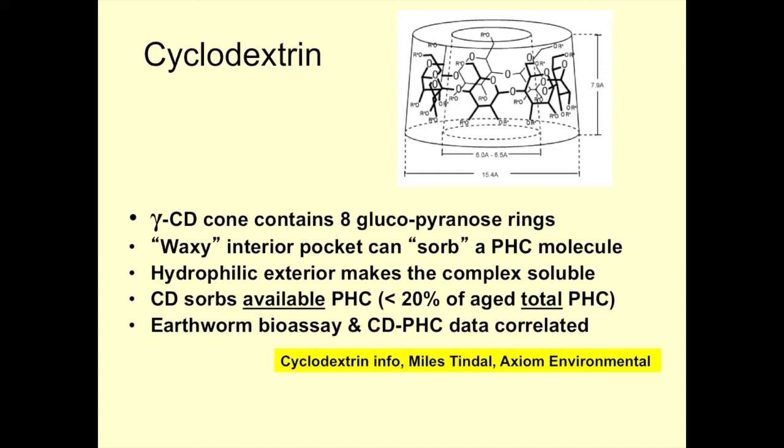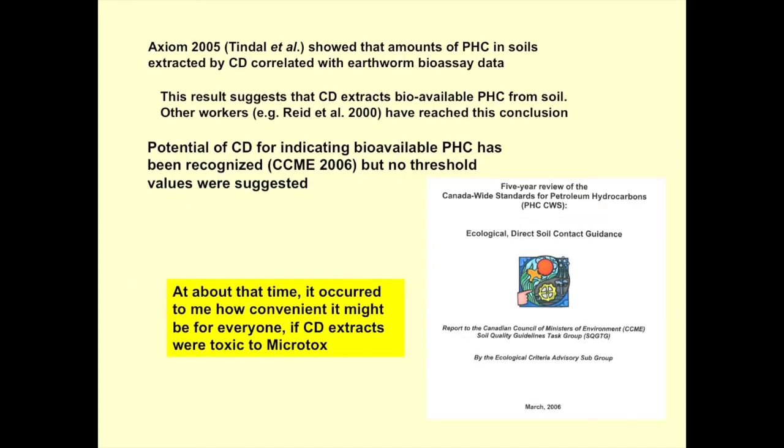And it seems from various studies that cyclodextrin extraction pulls out only a small fraction of the total PHC which a solvent like dichloromethane or hexane acetone would pull out. And Miles was able to show that there is a correlation between CD extractable PHC and earthworm bioassay data. So that study was published, good heavens, it's coming up to 8 years ago.